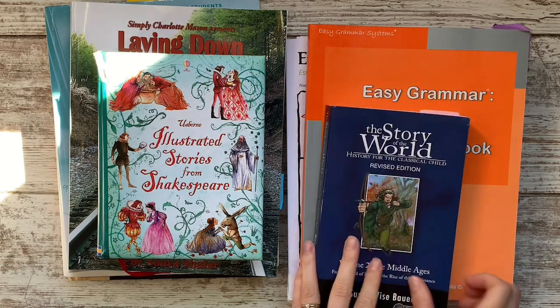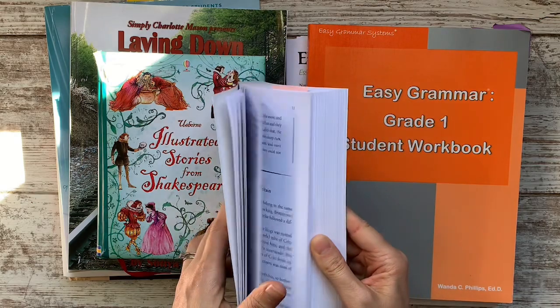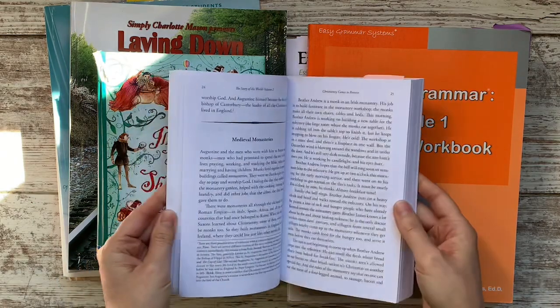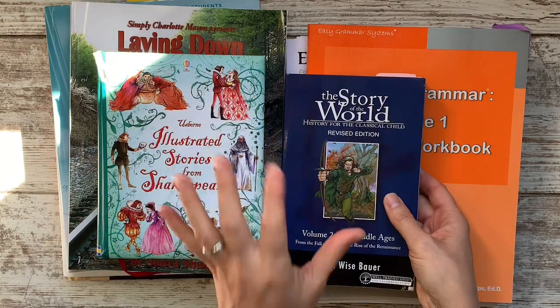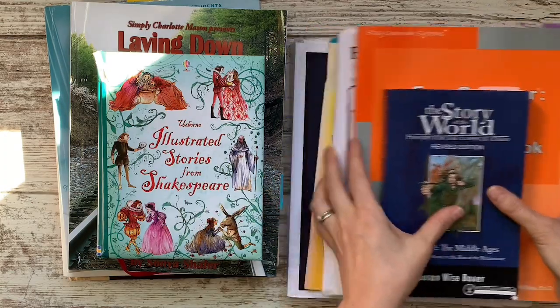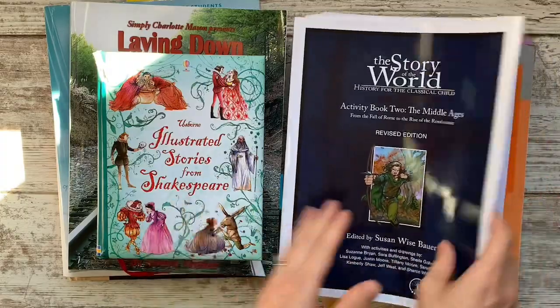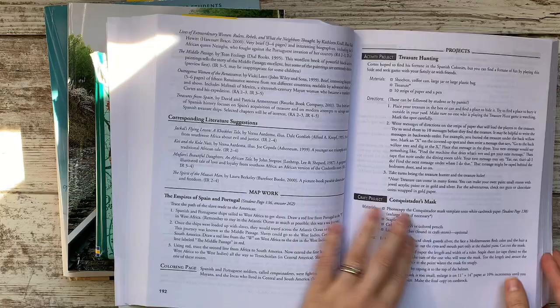Another thing that is still a hit is Story of the World, treating it very much the same way I did last year. I am trying to make more of an effort to do at least one activity or craft from the guide for every chapter that we read. I did take the time one day, and it actually took me much less time than I thought, where I went chapter by chapter.